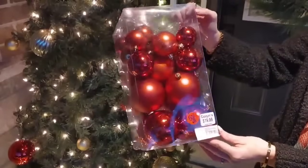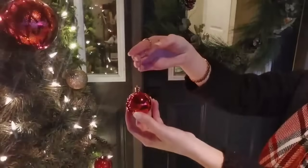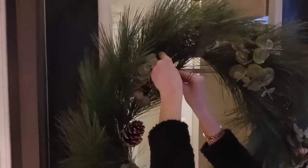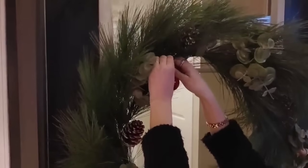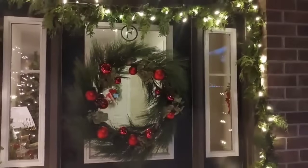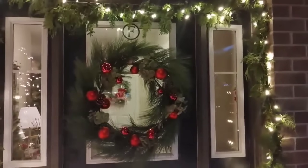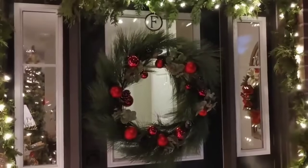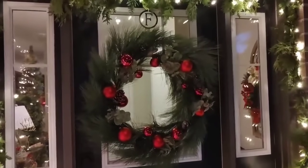I did purchase these ornaments from Cosigns. They were normally $19.99. I got them for 50% off and added some hooks and added them all to the wreath. I really didn't want to spend a lot of money because things typically don't hold up for more than one season here. But I love the pop of red. It was just what this wreath needed, and it looks so pretty.